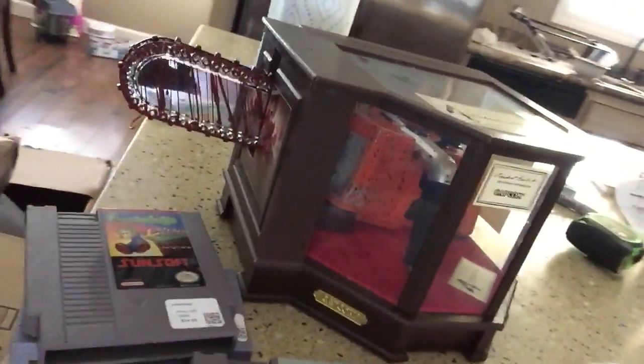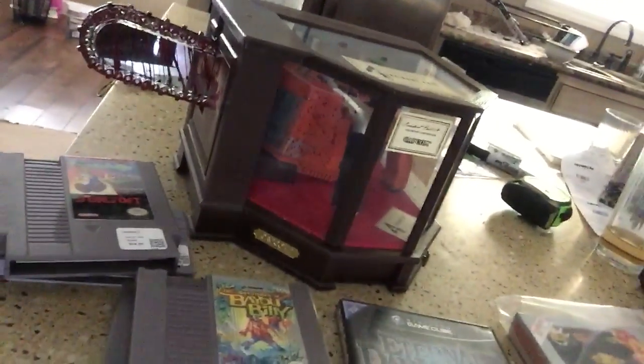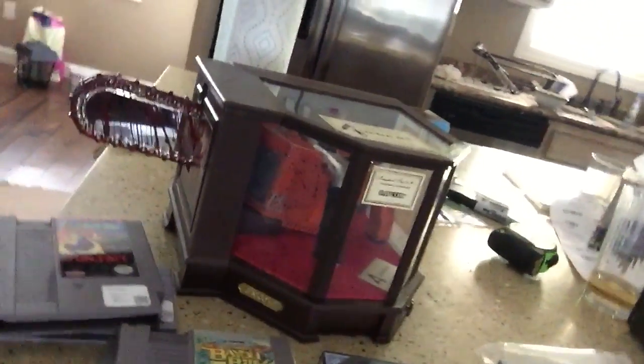Can you even see it? Am I showing it to you well? Yeah, the chainsaw controller. This is for PlayStation 2. It's red. There's a GameCube one that's a little more rare that's yellow. But I got the PlayStation one, and it's pretty cool. Got the buttons in there and everything. Yep. That's what I got today. And then there's another NES laying over there.